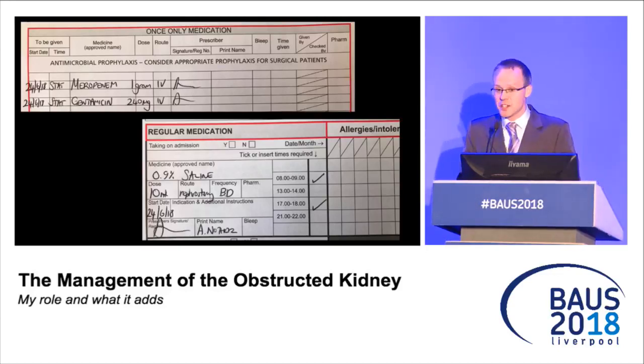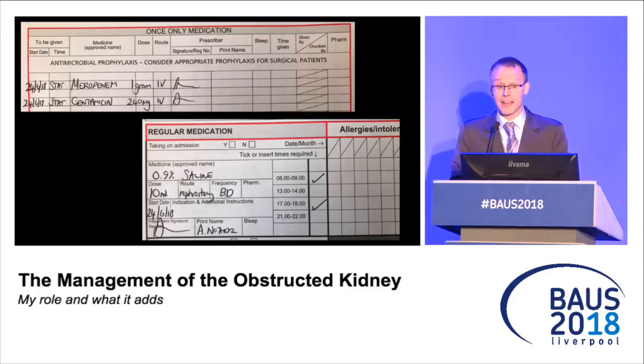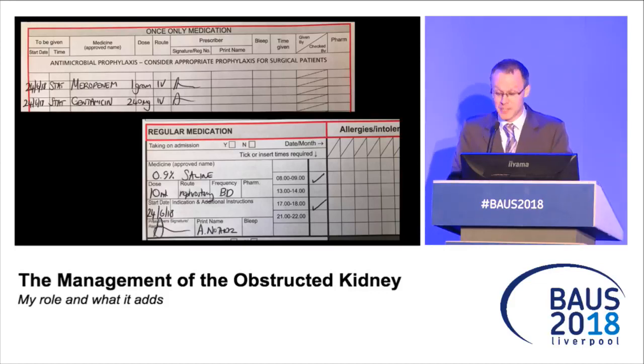I'm not suggesting that this is a criticism of any particular group of healthcare professionals. It's just a reflection of the fact that when different teams of doctors and nurses talk to each other, and doctors talk to each other, we're prone to making errors, and we need to take steps to mitigate that, particularly on ICU.